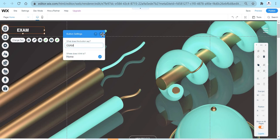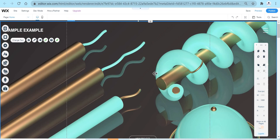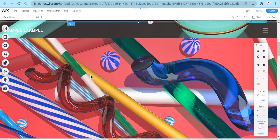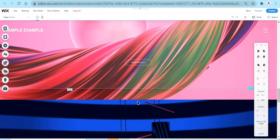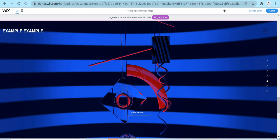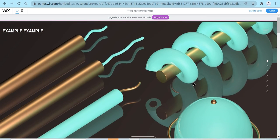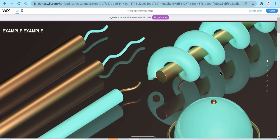I'm just going to put there the example's first name, and the second example is its last name. It's just an example. So yeah, this really looks great. Let's see, okay. Let's go up here and see more cool things on this portfolio. That's so cool, okay? You can usually make this kind of website with Wix, and that's awesome.